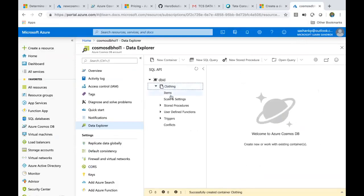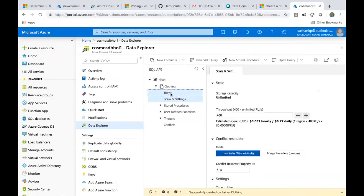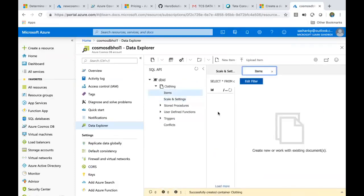And if you open this, you'll have multiple things here. Like items, nothing but the rows. So here we don't have any rows because it's an empty one. We're not able to see anything inside this, but we can create on our own. You can create your stored procs, create your UDFs, triggers, right? You can create all these things inside this. So let's go one by one and see all these things going forward.